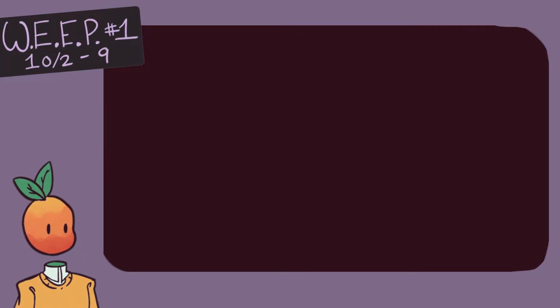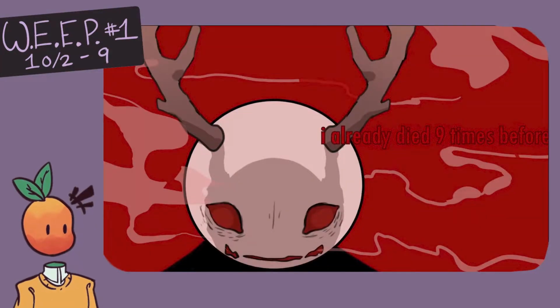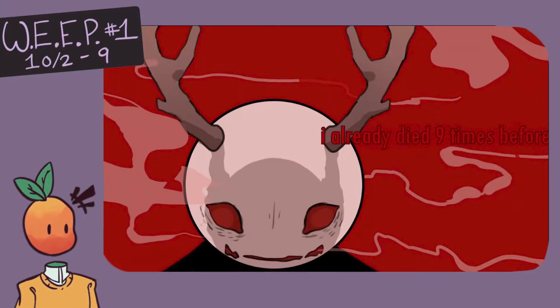So, this week's theme to kick off the spoopy season is Blood Moon Way. For those of you who don't know, this was the original Blood Moon Way picture. It was created by Potato Blue. Since then, Way has been drawn a few times, most notably the one in the FNAF series here. So, let's head over to the first people.